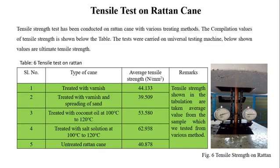For the tensile test on rattan cane, the first one is treatment with burnish. For the treatment with burnish, we did 3 trials and then calculated the average value. It shows that 44.133 is the average value of the 3 samples. Likewise for treated with varnish and spread of sand, treated with coconut oil, treated with salt solution, and finally untreated rattan cane. From the tabulations we can say that 62.938, which is the sample treated with the salt solution, gives a higher tensile strength value than the others.